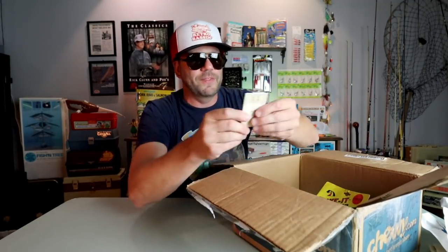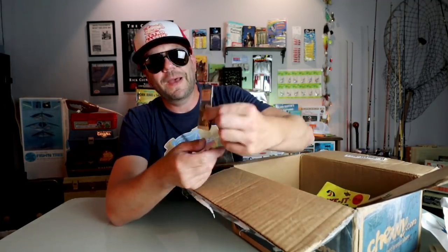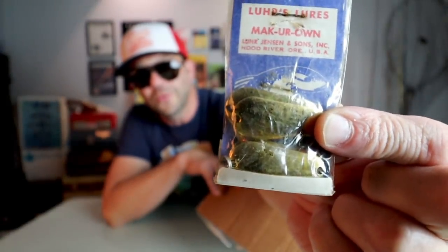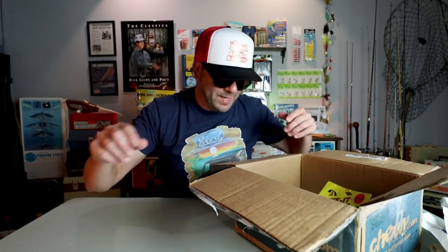All right, we're getting to the bottom of the barrel here. Another pack of make your own spoons. This time these look like they're gold. Woof! Amazing.